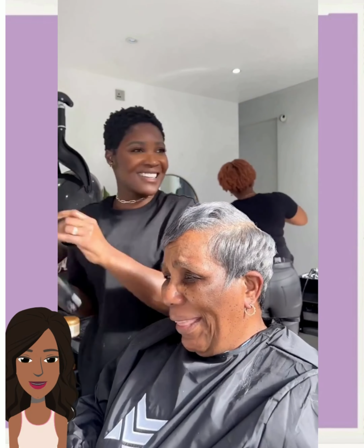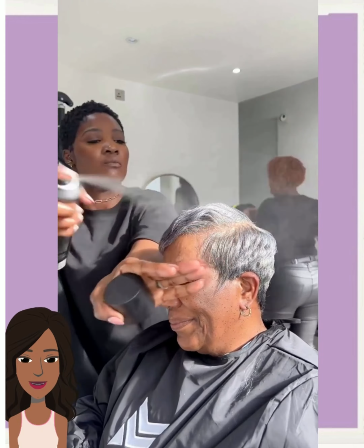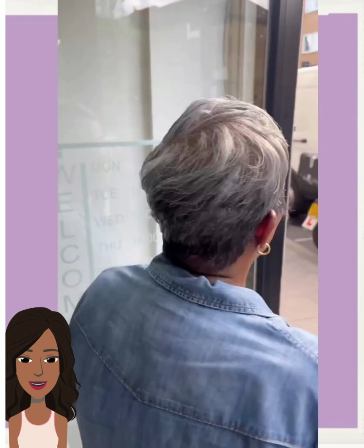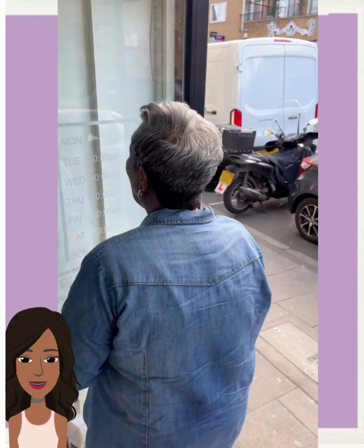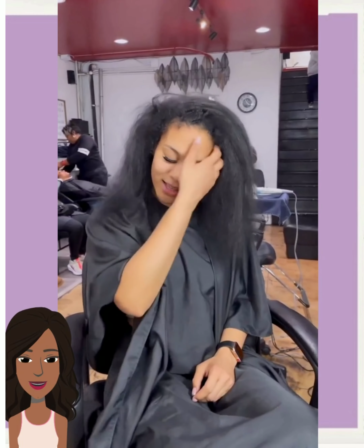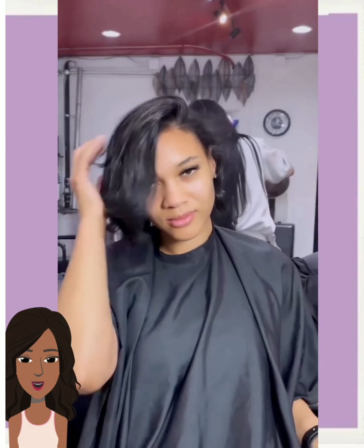And we've also just discovered recently that you can also do a half and half method where you leave the top natural and get the bottom part relaxed. So that was a rather interesting find. I think I discovered that maybe like a week ago. I was like, oh, this is really interesting. So that could also be something that you can keep in mind if you decide to get a pixie cut.